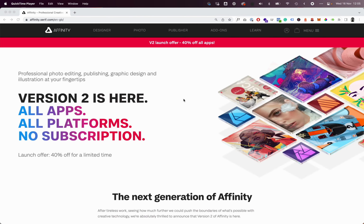Okay, this is just a quick video about Panasonic GH6 RAW compatibility with Affinity Photo. I've been a bit frustrated with Affinity Photo recently with their lack of updates, and specifically for the Panasonic GH6, that they haven't released RAW support for it.